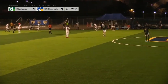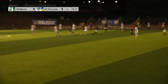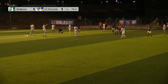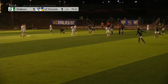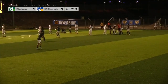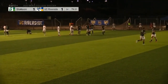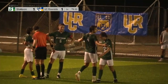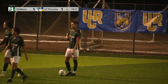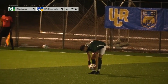79th minute here at UC Riverside Soccer Stadium. Tim Capello and crew trying to get their second home victory. Highlanders trying to start some winning ways here. They've dropped their last 2 matches. That foul, on Carlos Osorio.